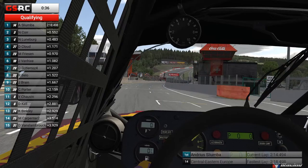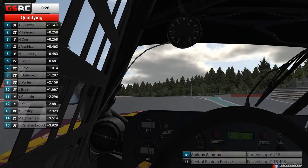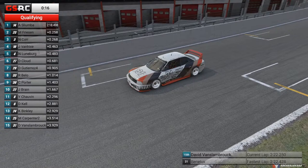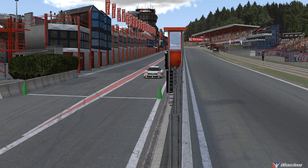So Lundberg will go faster. Friesen did respond, but because of that lap time by Lundberg, he will keep the pole position. Just a few more drivers left to go, including Johan van Hixie. Valenbuck here. It looks like the qualifying is coming to a close soon enough. We are going to be seeing these drivers head on over to the session, and we will be gridding soon enough.